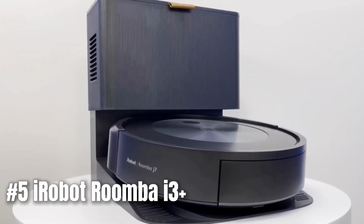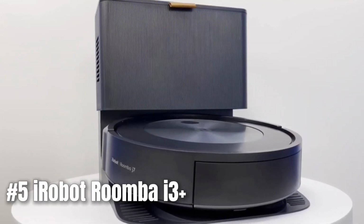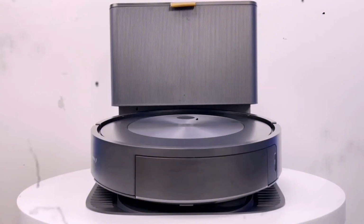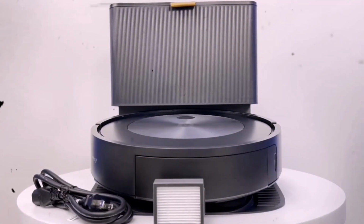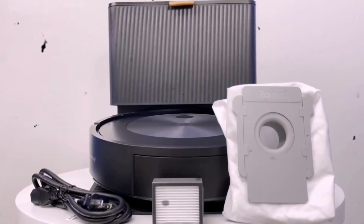Number 5, iRobot Roomba i3 Plus. Claiming our 5th spot is the smart iRobot Roomba i3 Plus. Imagine coming home after a long day at work, you're exhausted but still want a clean house.